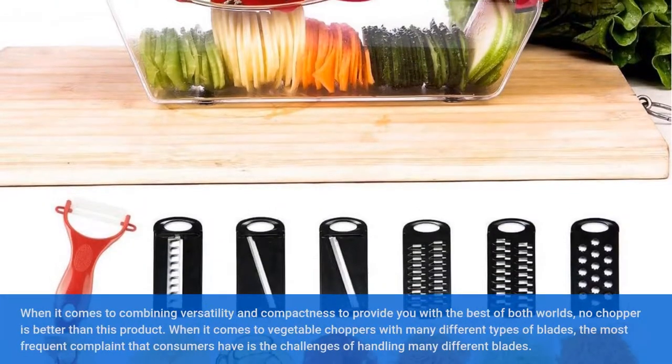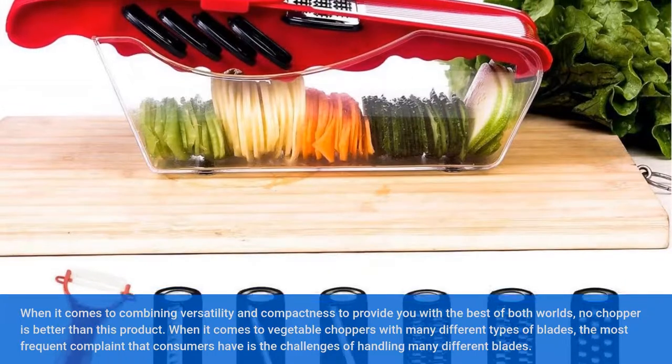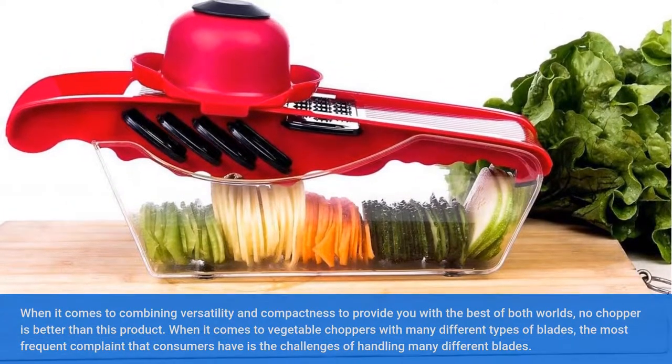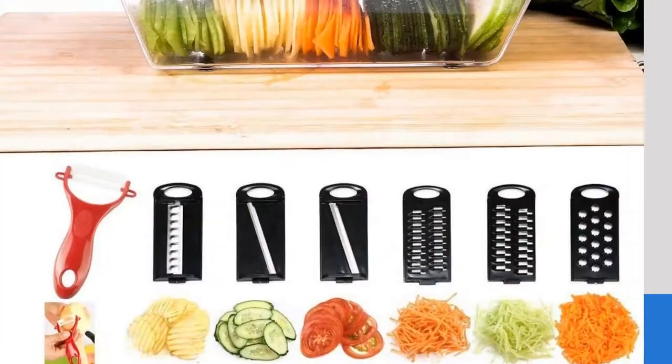When it comes to combining versatility and compactness to provide you with the best of both worlds, no chopper is better than this product. When it comes to vegetable choppers with many different types of blades, the most frequent complaint that consumers have is the challenge of handling many different blades. Considering this, manufacturers have designed this vegetable chopper with 6 different blades, which are the most commonly used types of blades.